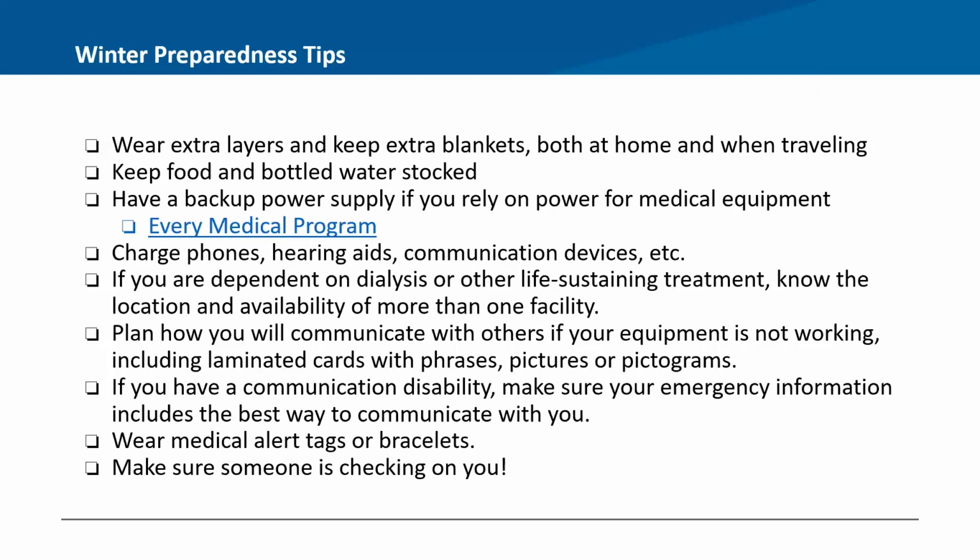That's all right. So winter preparedness, again, these are just tips. As you know, I know last month it was like 60 degrees, and this month, not so much. We really got hit with winter, and we got hit with winter hard. We may not have been very prepared for it. So these are just some good tips for everybody to keep in mind, but especially those that have disabilities.